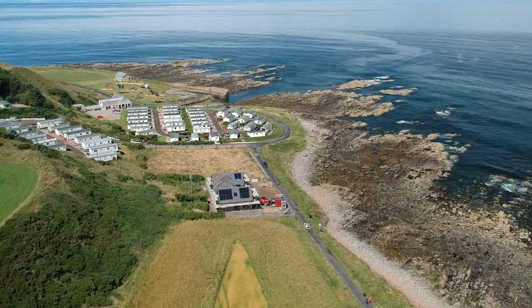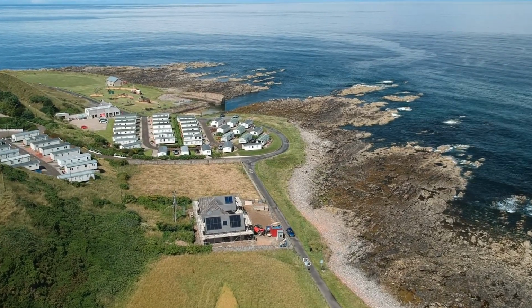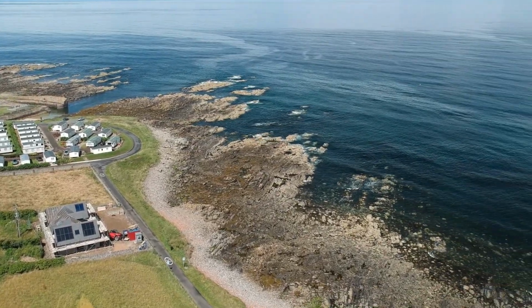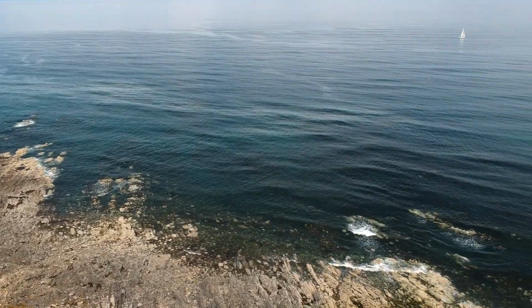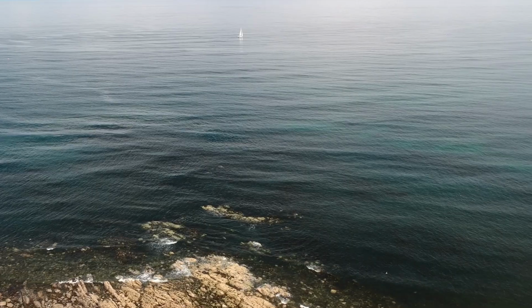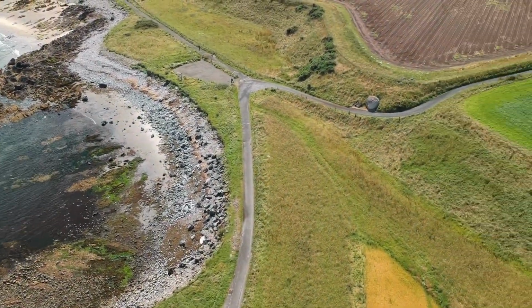The area you can see between the static caravan site and the cottage that is being worked on, roughly square in shape, is the old CS, or certificated site, that we used to park the caravan on in this lovely part of the Banffshire coast.